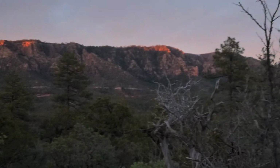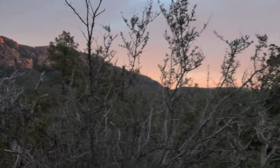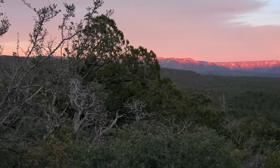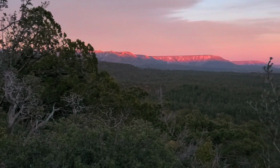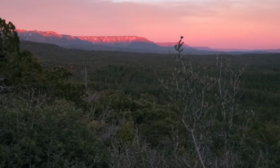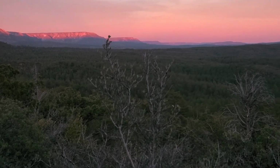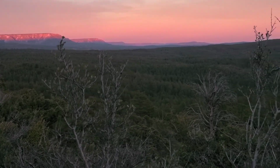Okay, we're capping off day 26. I still have three-quarters of a mile. Haven't found a flat spot yet, but there is a trailhead up ahead, so there's gotta be a flat spot there. Losing light fast.